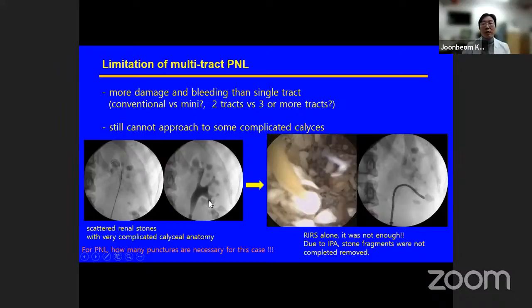Particularly in this case, the infundibulopelvic angle is very acute. So lots of fragments after surgery still remained. If I had conducted this combined with the PNL, it would have given a better result.